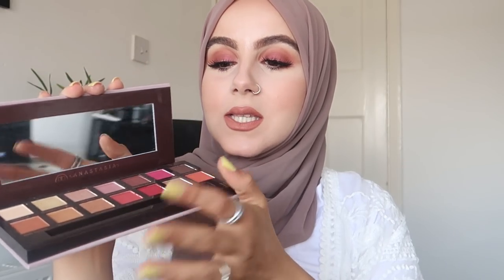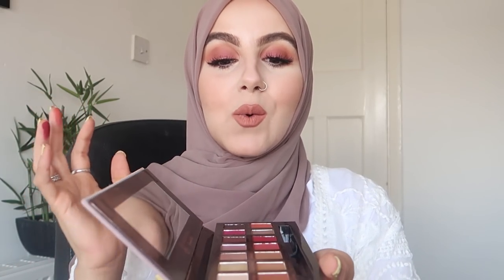It's absolutely gorgeous. These are some of the colors I've got on my eyelids today. Super pigmented. I can't emphasize how pigmented they are. They're extremely pigmented. So if you want an eyeshadow that has every shade that you've ever dreamt of, and you want something that's really, really pigmented, honestly, I highly recommend this palette.